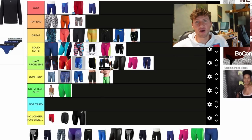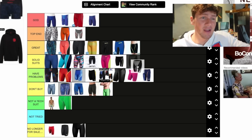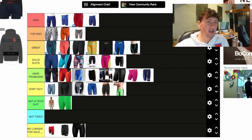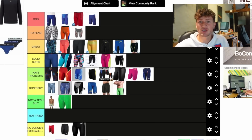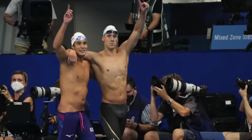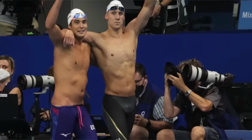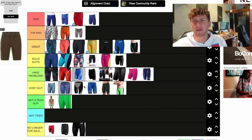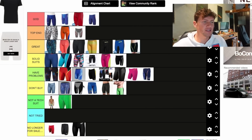And a suit I really do hate. Adam Metcalf lost this when I lent it to him in Dubai. So somewhere in the Hamdan Aquatic Centre you might find this, or in a random hotel room in Dubai. There is an MP Matrix floating around, and probably the only one, because no one's bought this for good reason. Don't buy this suit. Stupidly expensive, not a great, impressive suit. And you can argue Chase Kalisz won an Olympic gold medal wearing this suit. I don't care, he could have been quicker in a Mizuno or anything else above this on this list. Don't buy the MP Matrix, not a fan of that suit.